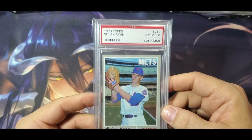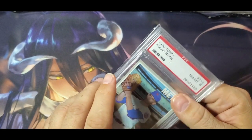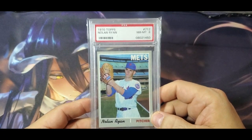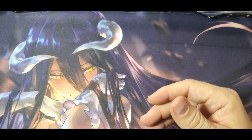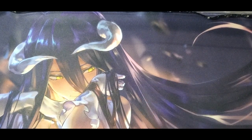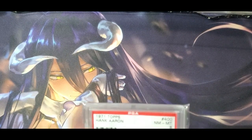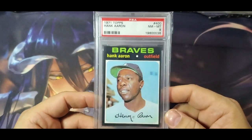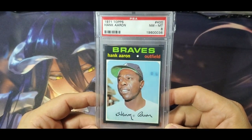So I don't really love the card, but it was part of the deal, because you'll see some other cards I got in the deal that made me want to pull the trigger. But yeah, that was not the nicest 8. The next card in the deal was definitely a good card, even though it's slightly off center, a little bit. It's the 71 Hank Aaron 8. I think it's still a nice looking card.